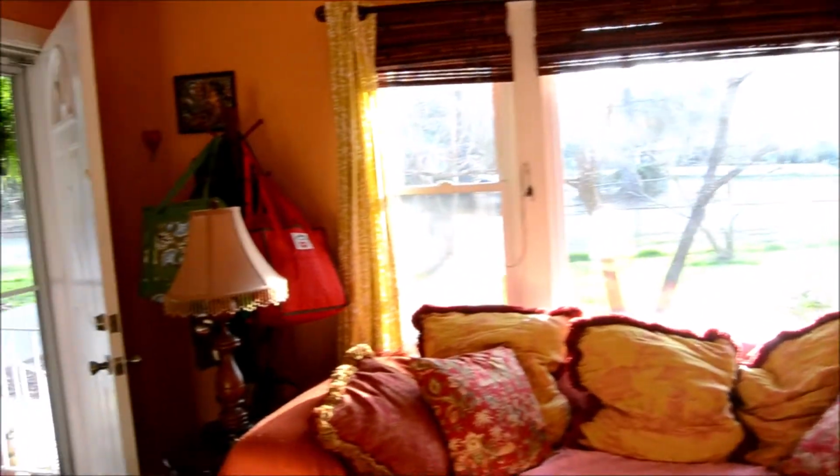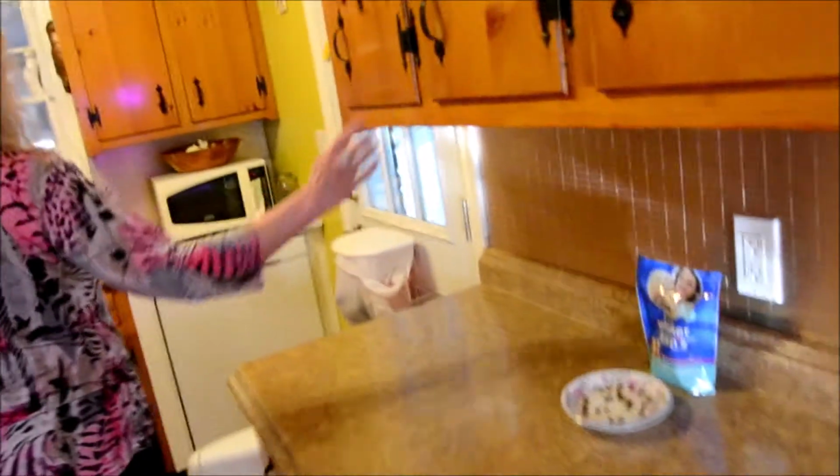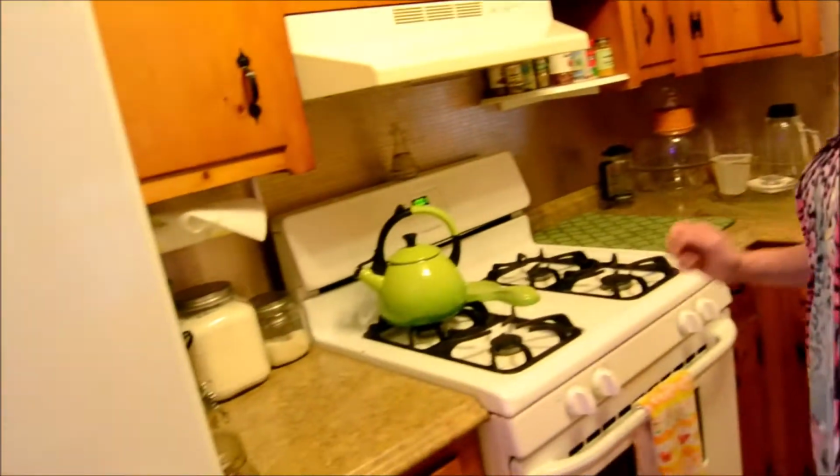Big picture window. And the kitchen. The kitchen does not have original hardwood floors. This is a laminate. It has the original kitchen cabinets from probably about 1965. Everything's very clean. We can't go out there because some of their fosters are out there. I hear the dog in the kennel. They have lots of foster babies. Gas stove. Granite countertops. How about that? I don't think so. Another laminate.